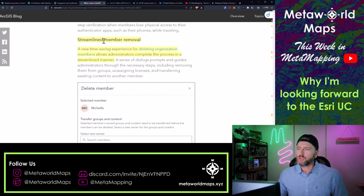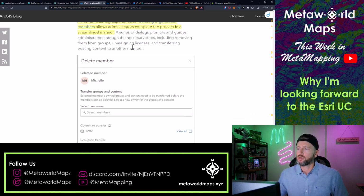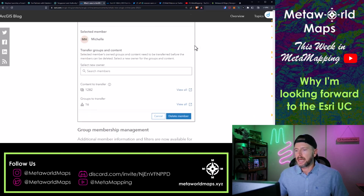And the last one here I want to mention is streamlined member removal. So if you're an admin in ArcGIS Online and you've ever had to delete a member of your organization, you know what a pain it is to delete somebody, because if they own content, if they're in a group, if they own groups, you have to move their contents out, you have to delete those groups, you have to do all of this work, deprovision their licenses before you can actually delete them. So a new time-saving experience for deleting organization members allows admins to complete this process in a streamlined manner. So you've got a nice kind of easy to use step-by-step set of dialogues that can streamline the deletion of a member. So those are some of the new updates in ArcGIS Online.